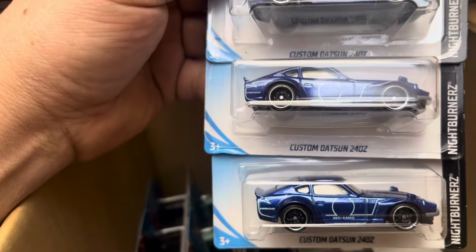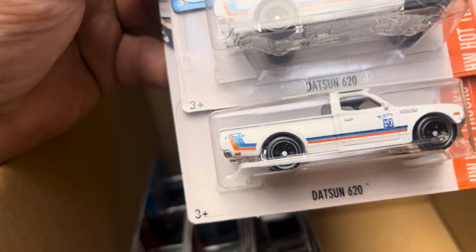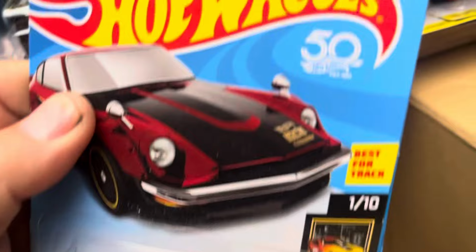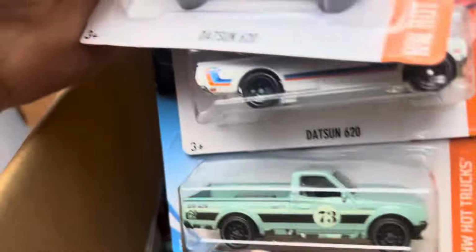For the shop. Got some 240Z. These will eventually make it to the shop, guys. Like I said, I'm not at the shop, but they'll make it to the shop later. Ooh, more 620, guys. Awesome. Look at that. All right, alright. So far, I like the Zamac ones. Got some 240Z. Look at that. Nice burgundy color. 50th anniversary, guys. 620. Awesome. And more 620s. What can I say? I hit the jackpot of 620s today.